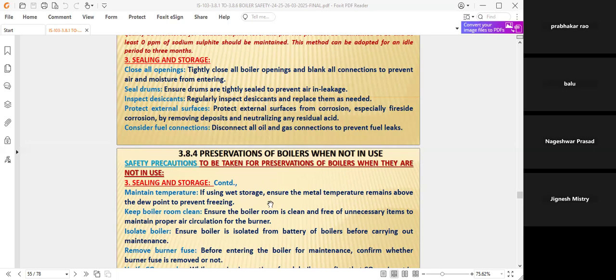Because if cold water is inside the tube for a long time, the dew point and freezing have to be taken care of. Otherwise, corrosion will form immediately. That's why, if wet storage or wet layout is there, you have to maintain the temperature optimally and not let it reach the dew point, to prevent freezing of the water.